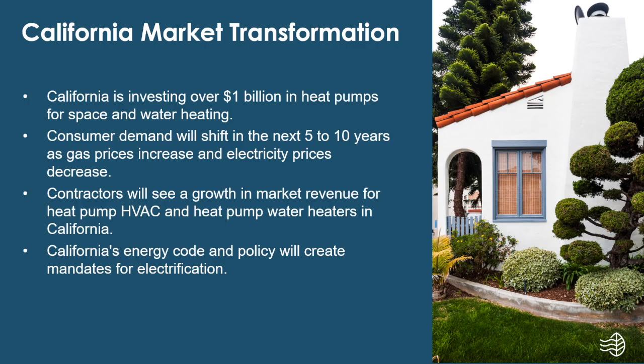Over the next 5 to 10 years, utility prices are expected to change. With policy goals and consumer demand shifting the space and water heating market, California is investing over $1 billion in the transition to heat pump technology. Changes can already be seen statewide. 50 cities have prioritized new ordinances for electrification, including Berkeley, San Luis Obispo, Santa Monica, Davis, San Francisco, Sacramento, Encinitas, and Santa Barbara. In turn, contractors can expect to see increased product availability and a growth in revenue for heat pump HVAC and heat pump water heaters.